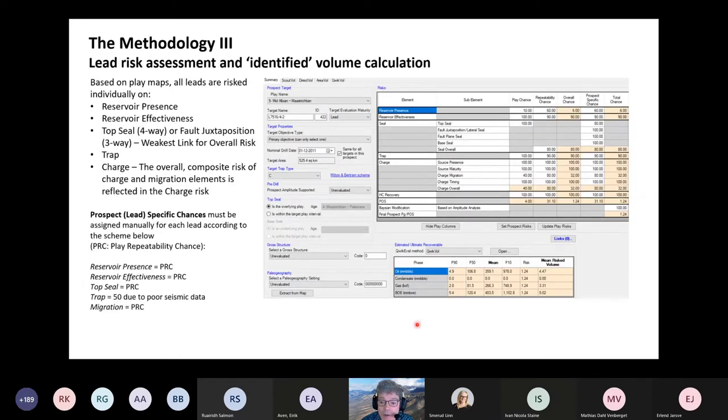Based on the risk maps, all leads are risked individually on reservoir presence, reservoir effectiveness, top seal, trap, and charge, providing stochastic values of estimated ultimate recoverables and also mean risk volumes for each lead.